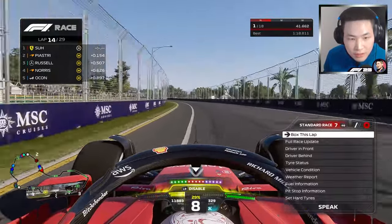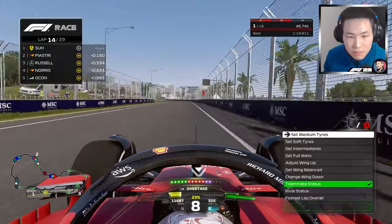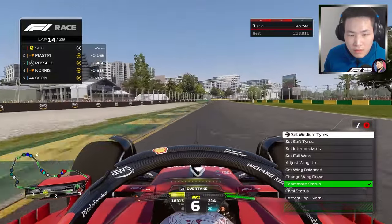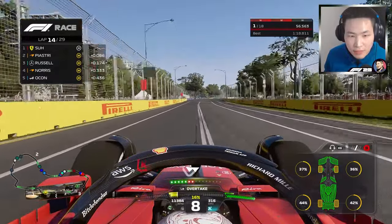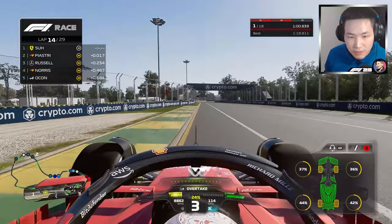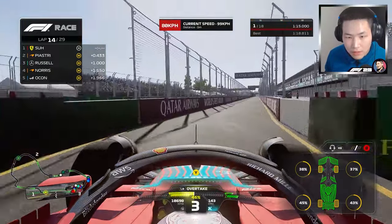Teammate status. Okay, so we're leading our teammate by 8.5 seconds. They're on old mediums. They're in 10th place. Time last lap was a 1 minute 21.1. Should be fine. Even if he pits this lap, we should be able to double stack comfortably as well. All right, here we go. Let's get the undercut.